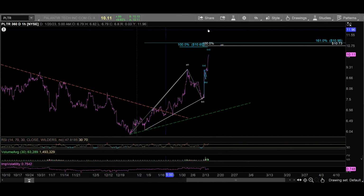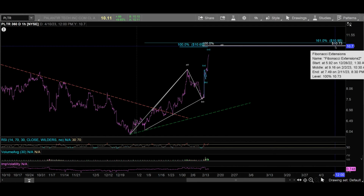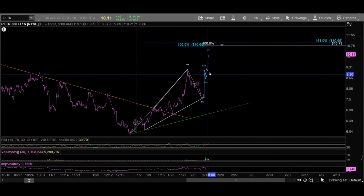At any rate, there are three targets here that are all right next to each other, so it doesn't matter how you analyze it. I think it's more or less the target, 10.50, 10.95-ish, but again, we had a little throwback, so somewhere south of there would make a lot of sense.